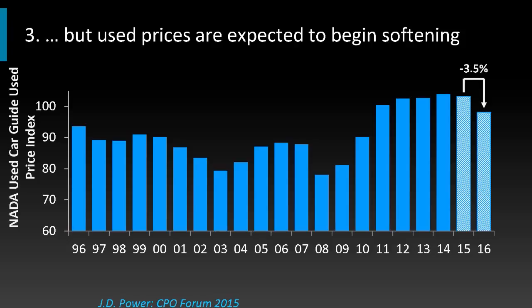But here I'm pulling data from their portfolio, and this is their NADA Used Car Guide Used Price Index. And what you'll note here is that in the last 4 or 5 years, we've been near peak levels. So very, very strong used price when these guys control for mix and mileage and age to really try to create a comparable population of used vehicles over the years that you see.